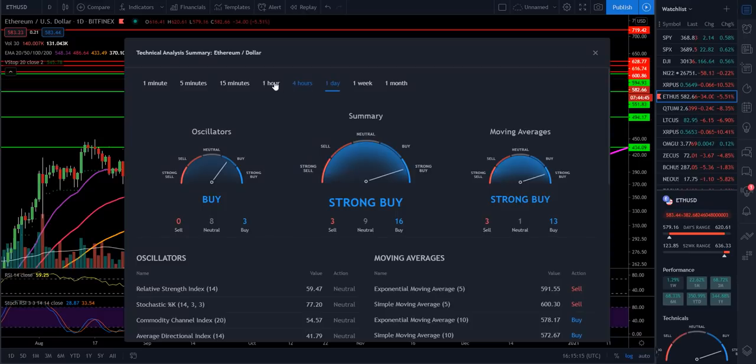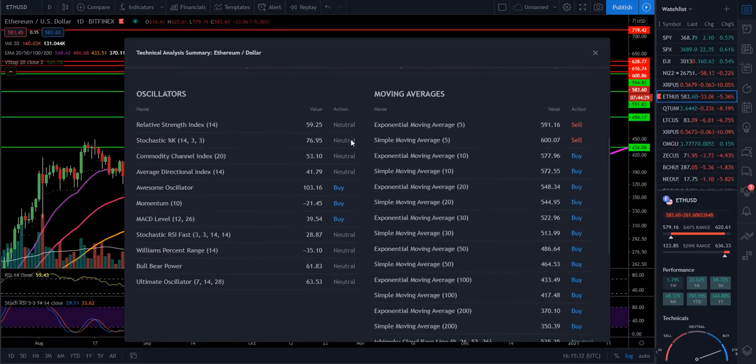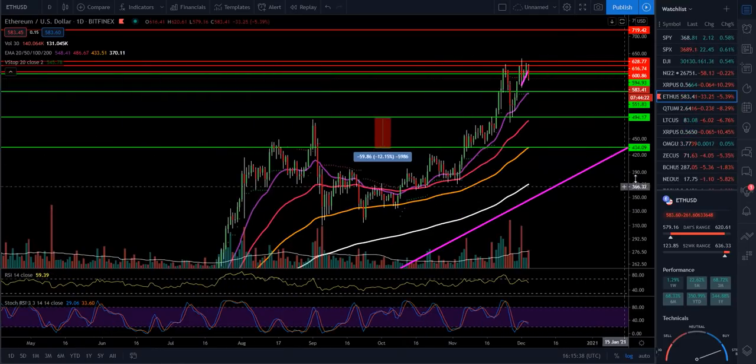So what we're going to do is go to that 1 hour like we've been looking at. In the shorter term, like we were talking about, it's a sell. On the 4 hour, we're having a buy. On the 1 day, we are still having a buy due to the fact we're up above all those moving averages. That's showing it's still really strong there. Relative strength is neutral, awesome oscillator buy, momentum buy, MACD level is a buy there. So let's just keep an eye on Ethereum.